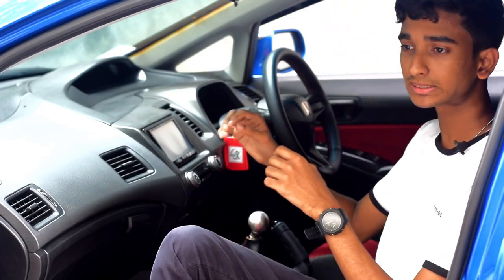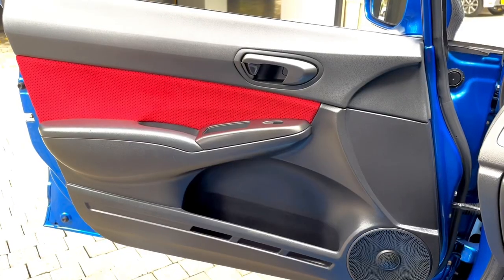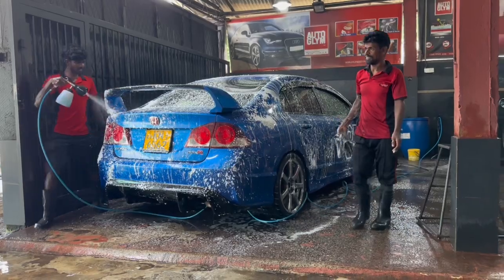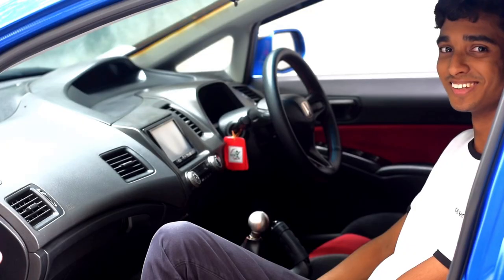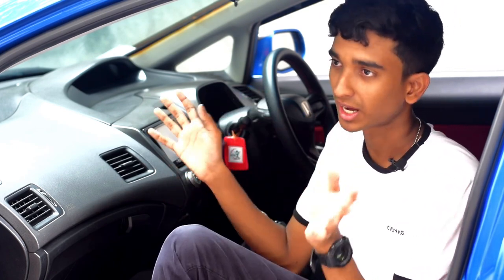Now, speaking about the seats and the door cards, the door cards contrast with the red badge we were talking about when we went to wash the car. The badge and the door cards have the same red, and also the seats. Every Honda Civic Type R comes with red seats, the red buckets, the red Alcantara door cards and all that good stuff. So every Civic Type R comes with these red accents, which is iconic to them.